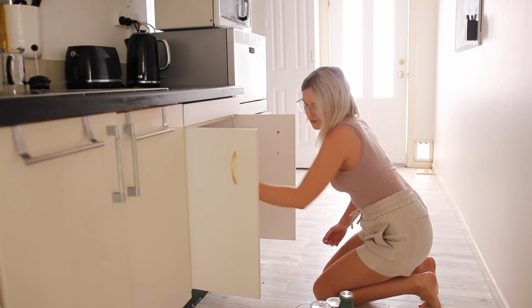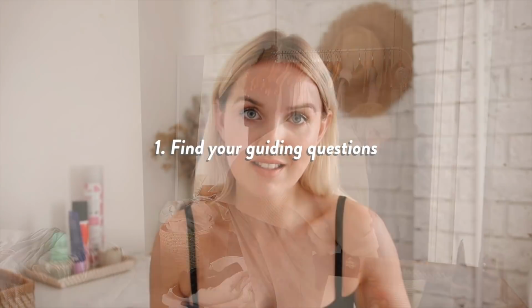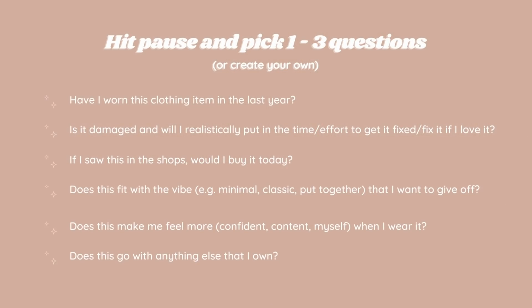So we're starting this challenge with a wardrobe declutter. The first step today is to find your guiding questions. Guiding questions move you through decluttering with intention, because otherwise you're kind of just looking through things and discarding things at random with no purpose. Create questions based off of how you want to feel in the clothes that you wear. You can use the questions on the screen as inspiration. Begin by choosing your guiding questions. I would recommend picking 1 to 3 guiding questions max.